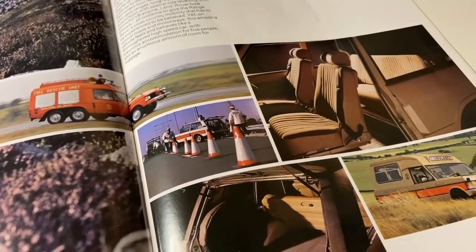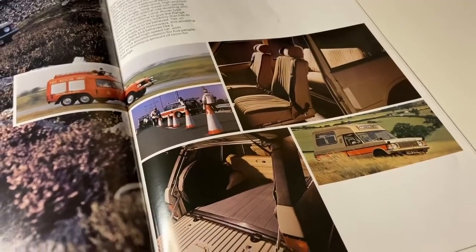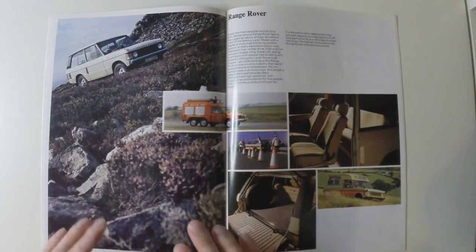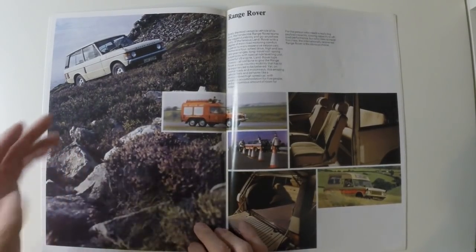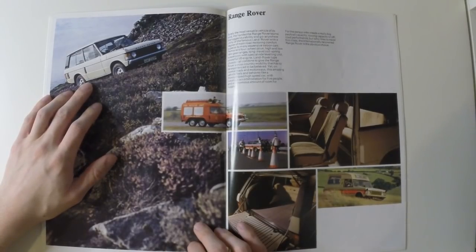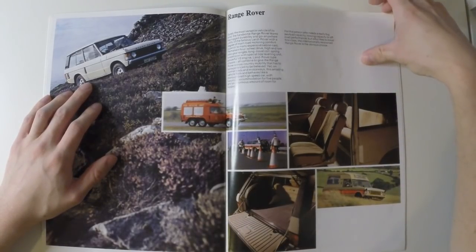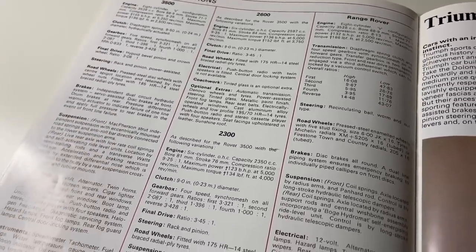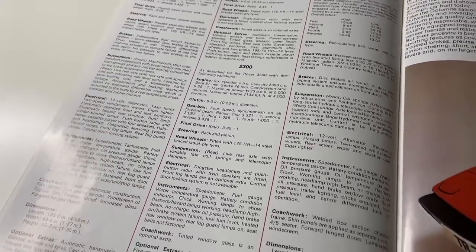Under the bonnet is the same V8 as the SD1, just detuned a little. The Land Rover, which is absent from this brochure, was a farm vehicle. The Range Rover had the ability to do everything, despite it still only being a two-door in this period. On the left are the specs for the Rovers, and then we move on to Triumph.